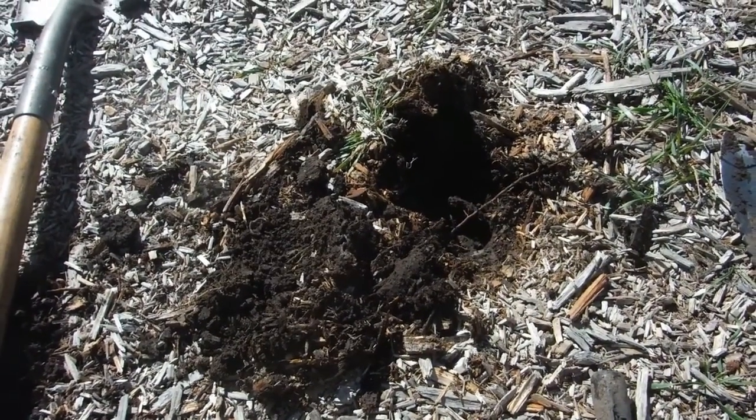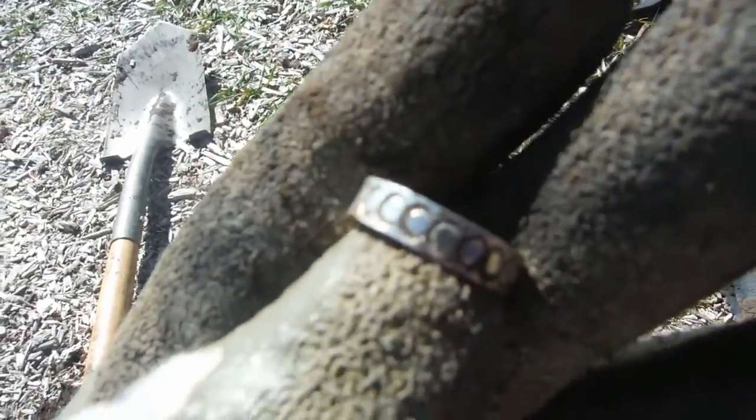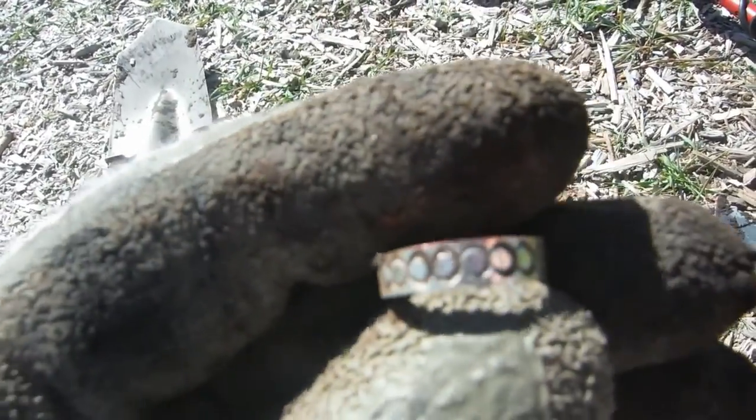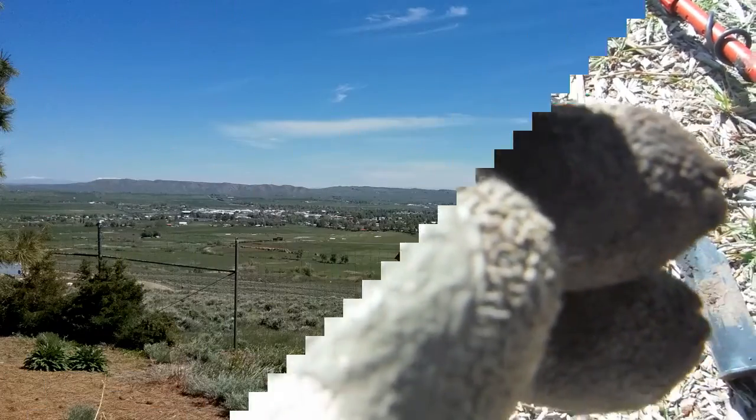Yeah, out of that hole, 3 inches down, just dug me a ring. I think it's a play ring, but a ring's a ring, right? Woohoo! Alright, first ring of the year. On to the next.